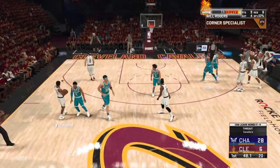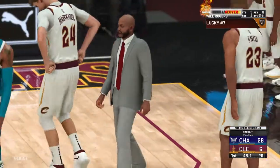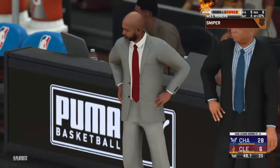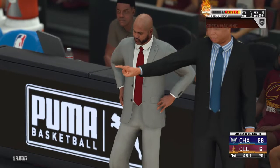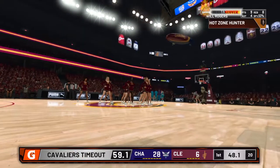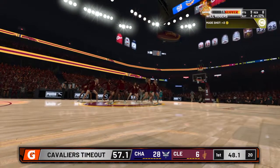Cleveland calls timeout. There's just a lot of wide open lanes to the rim here. That'll drive your coach nuts. Poor rotations, slow help, and just not enough toughness on the interior. They've got a lot to talk about.